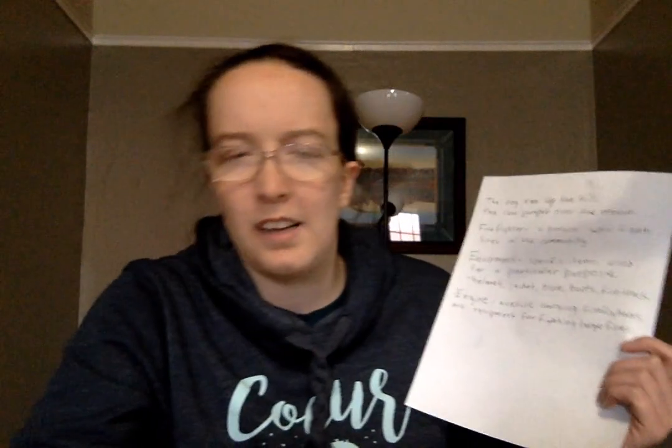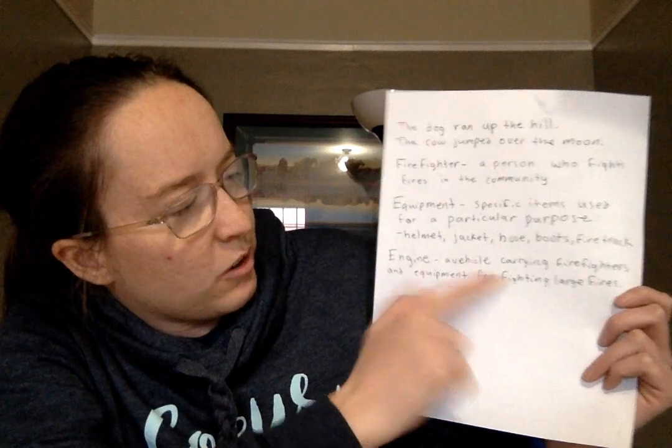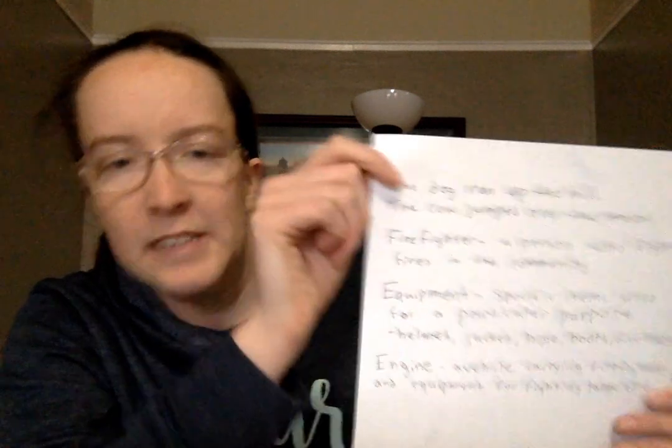Can anyone tell me what an engine is? It is part of a vehicle, something that keeps the vehicle running, or it can also be defined as a vehicle carrying firefighters and equipment for fighting larger fires, meaning fire engine, or a fire truck. Sometimes they call it an engine because it's a really big truck. Okay, so today when we partner read, we are going to take turns reading the book.